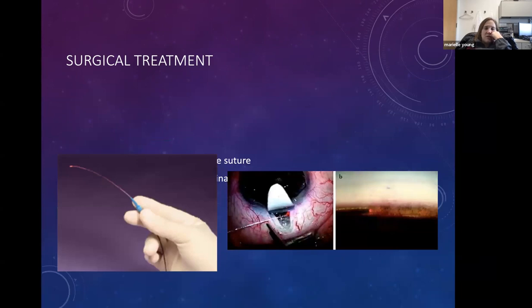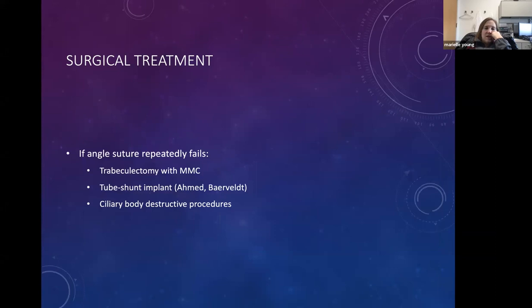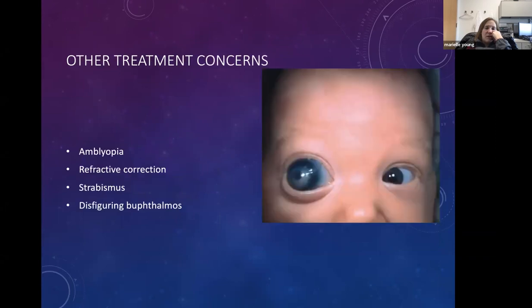This is one of those. If angle surgery fails, sometimes they can have a trabeculectomy with mitomycin C. Later can put in tube shunts, can do some ciliary body destructive procedures so they just don't make as much aqueous fluid. Other treatment concerns with these kids: amblyopia. We want to make sure we treat their refractive error. This kid obviously has buphthalmos, so they're going to have a pretty big prescription difference between those two eyes. Strabismus. Sometimes they'll just take out the eye if the disfiguring buphthalmos is too much and they have really poor vision prognosis.